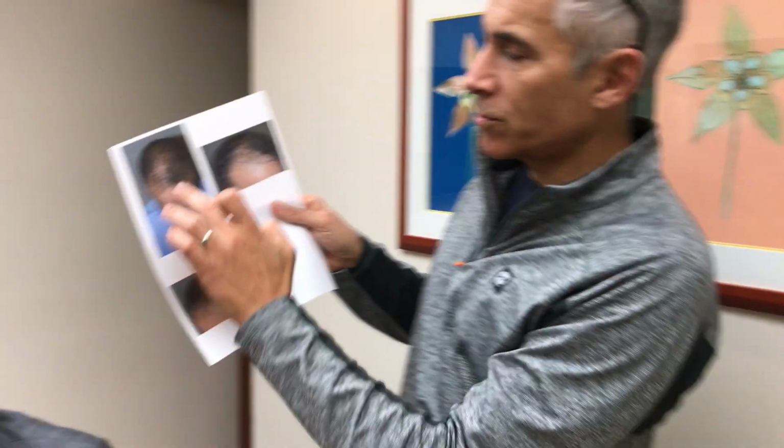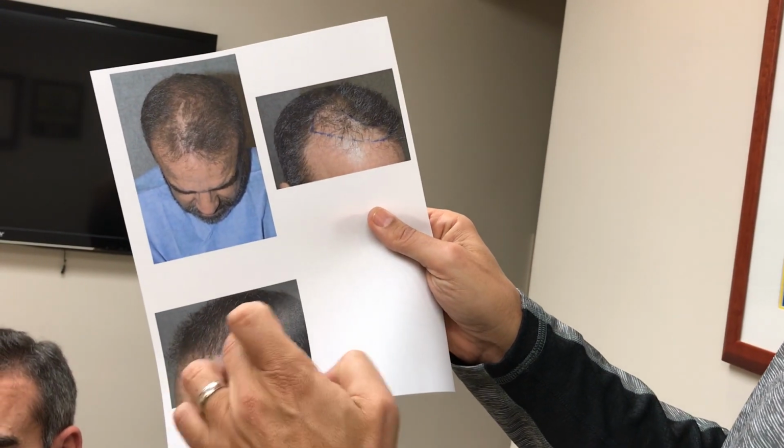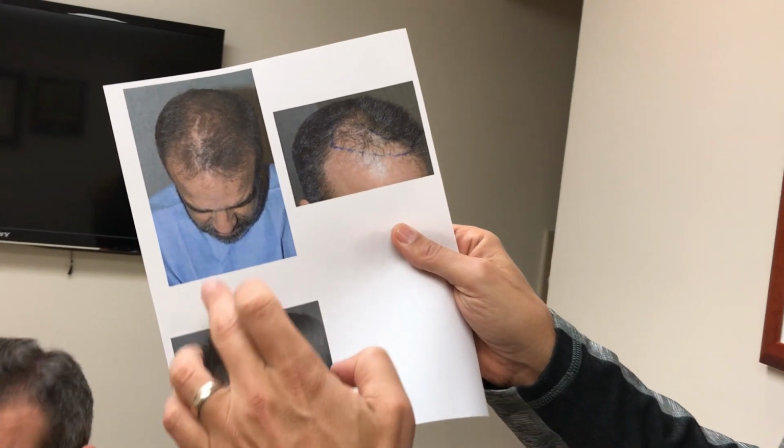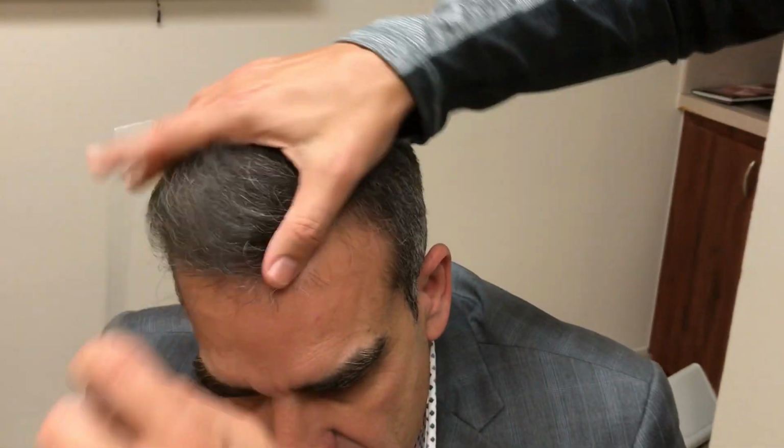Here's Dr. Epstein, with a very nice result, a total of around 2,600 FUE grafts done over 2 days. The patient came to me originally with just diffuse thinning. You can see how thin, particularly on that right side, but on the left side, a lot of miniaturization, so it was actually a little worse than the photo shows, but you can see how thin he was, and here he is today, very happy. You can see how nicely we were able to achieve this density.